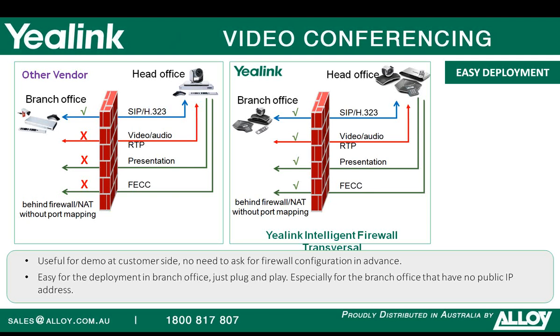What Yealink's product allows is what they call intelligent firewall traversal. This allows you to install, for instance, a VCS120 at a customer's site and be able to make a call out to the head office or to a testing site without having to configure any port forwarding in the customer's firewall. So this makes it very easy for you to go out and demo the product to your customers.